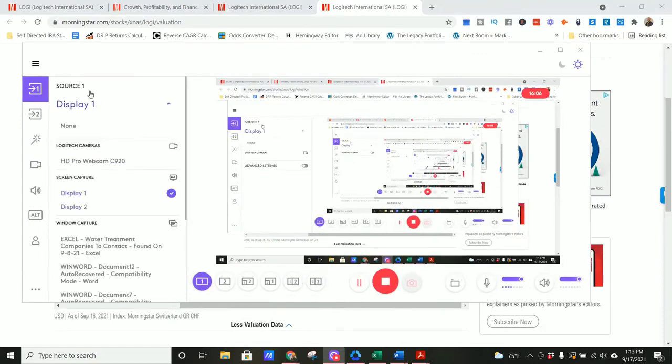Let me bring back over here. So far, the company looks undervalued, or decently valued, has huge margins of safety, growing margins, all that stuff.